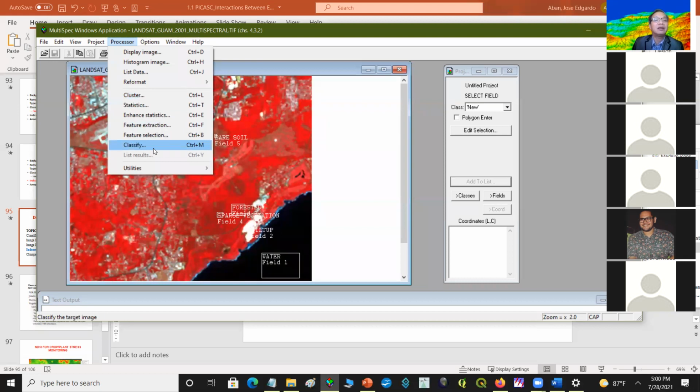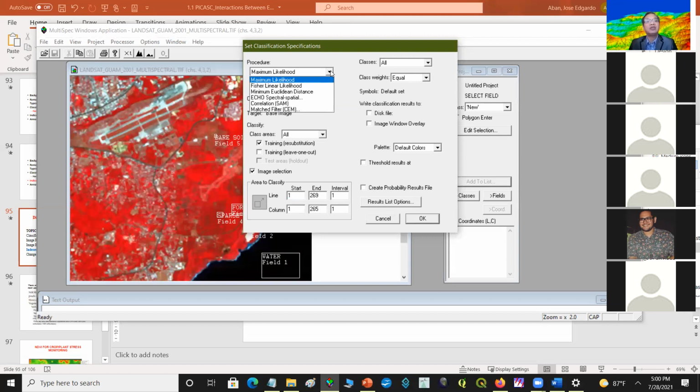Nothing much to change here. You see here this maximum likelihood. These are just the statistical processes that you want to use. The most common, of course, is maximum likelihood. You have another choice of minimum distance, Euclidean, etc. These are just the statistical processes, okay? Nothing much to change here, except you want to save it as a disk file, okay? So basically, you would be saving another image, which is the supervised image, comparing it with the unsupervised image we did earlier. And I think that's it. Nothing to change here. Just click OK.